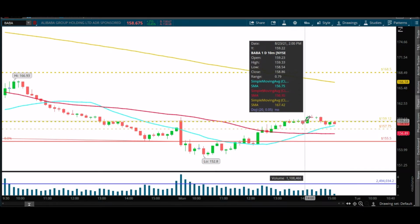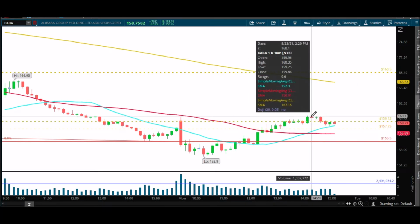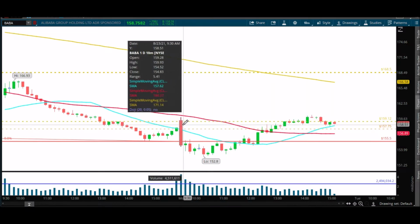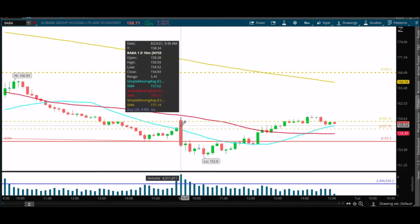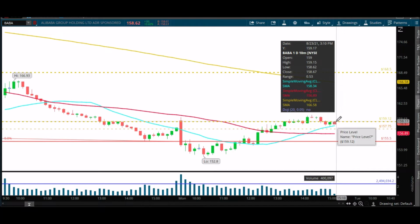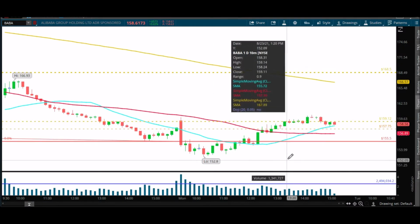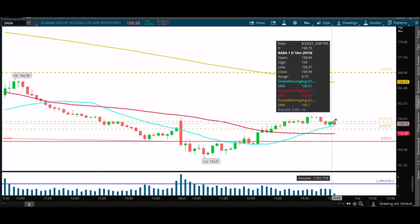We've been consolidating around the 159.12 ever since we ran up real quick here at about 160.35. Right now we're just challenging the high of this candle. It's not going to be that easy to break through that, especially in this horrendous downtrend that it's been in. So I really wanted to make this video while Baba is trading. It's fascinating what's happening with it, so I figured we'd capture it in real time.